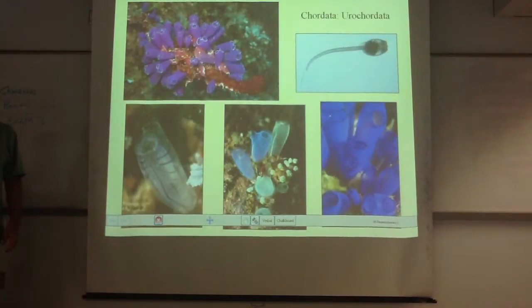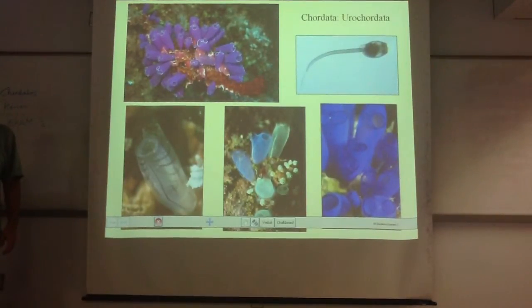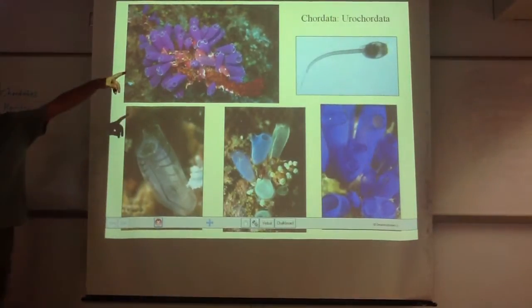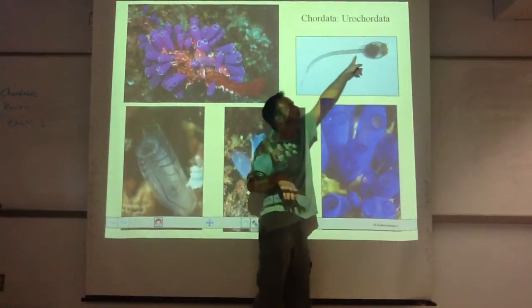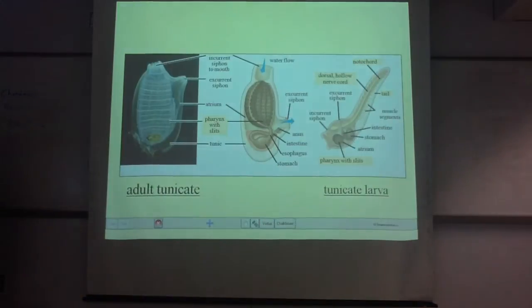Wikipedia says Urochordata means having a tail, which it does as a juvenile. Uro, as in Urochordata, means having a tail. That would make sense, because salamanders and newts have a tail. Frogs don't have a tail. So Urodela are salamanders and newts. Anura, which probably means without a tail, is frogs and toads. So Urochordata means a chordate having a tail, and it must be referring to this tail here, because clearly as an adult, it doesn't have a tail. So Uro means tail. That kind of makes sense.